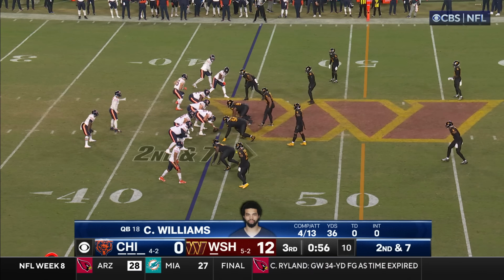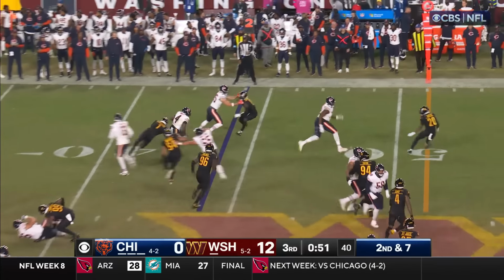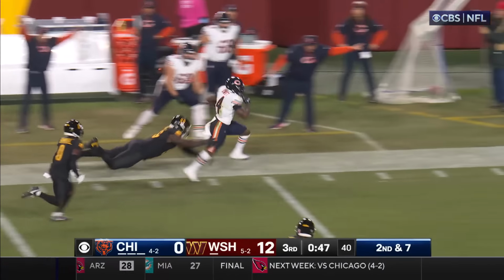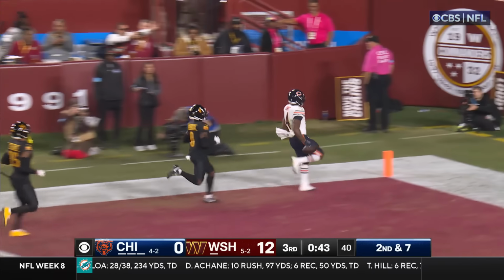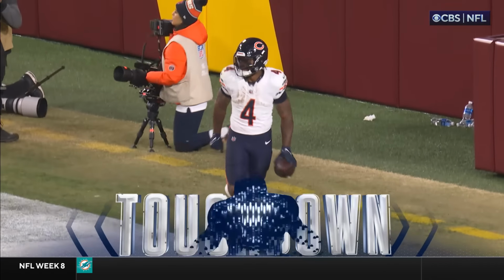They're going to be won or lost the fourth quarter and right at the end here. To Swift. Look at Swift. Take it to the Washington side of the 50. Down the sideline he goes. And he's galloping home for the game's first touchdown. There's your Devin Hester moment.